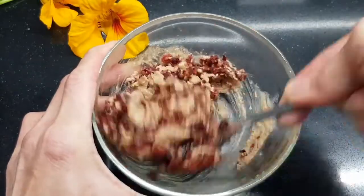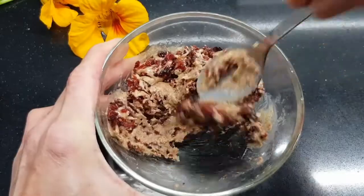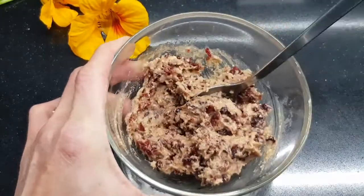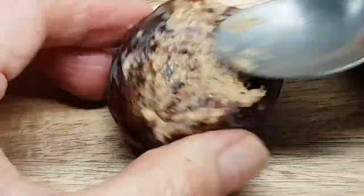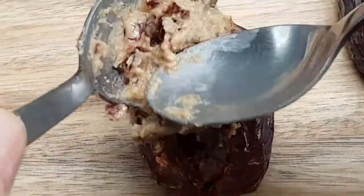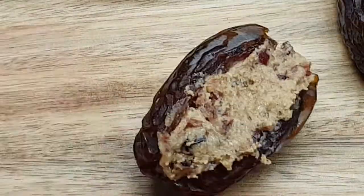To make recipe number 4, cranberry almond butter dates. To start, add finely chopped cranberry into almond butter and stir until they are combined evenly. Next, fill each pitted date with cranberry and almond butter mixture. Then, top each date with a petal of nasturtium flower or any other edible flower you prefer.